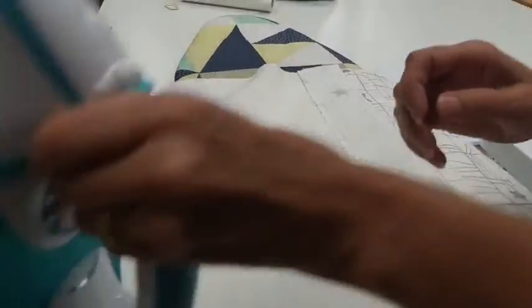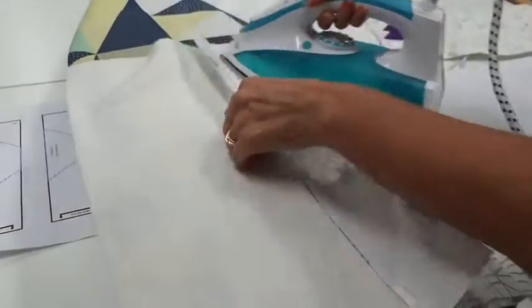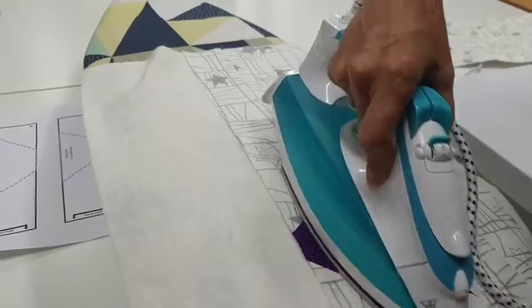So the ironing board needs a wash. Or a new cover. We should do an ironing board cover for a stitch break project, Cheryl? What a great idea.